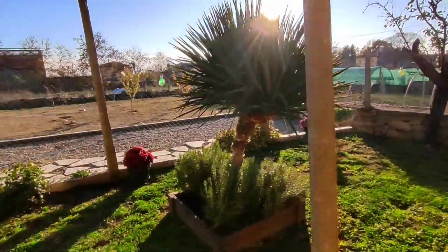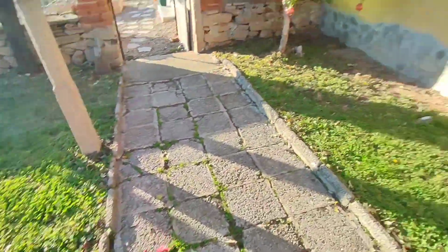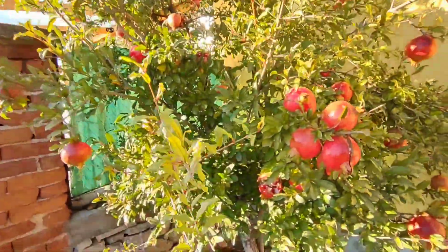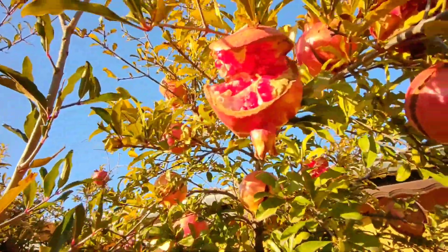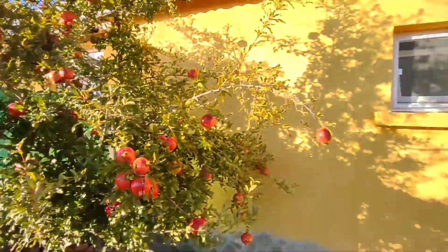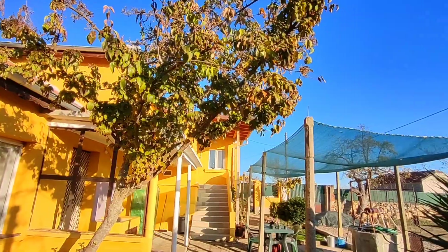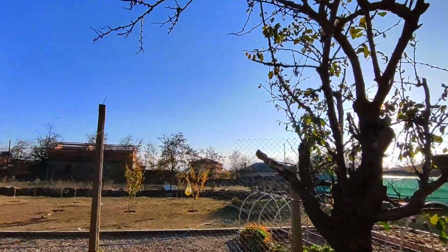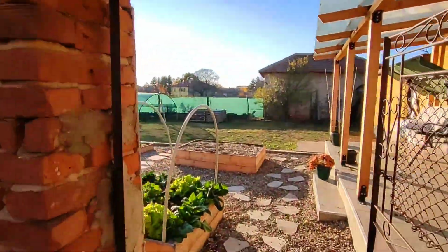Amazing yuccas, you've got rosemaries and thymes growing. Beautiful flowers, pomegranates, look at these. Beautiful red pomegranates, they're just ready now. They're starting to split. Yeah, beautiful. Really, really nice. This is a sour cherry. As I said, you've got grapes, sour cherries, pomegranates, plums, and I'll talk you around some of the orchard as well when we get around to it.